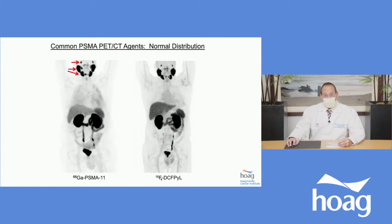Fluorine-18 emits a positron with lower energy than Gallium-68. That lower energy positron travels a shorter distance before it annihilates with an electron, a little bit of physics, producing the photons that are found on our camera. Thus, you can get slightly better images with PYL than you do with a gallium agent.